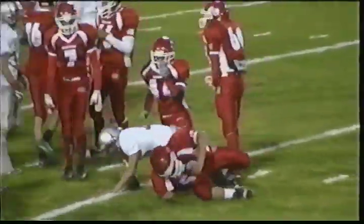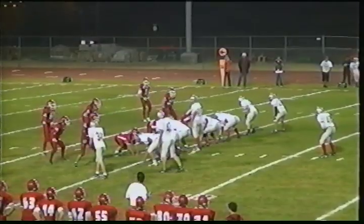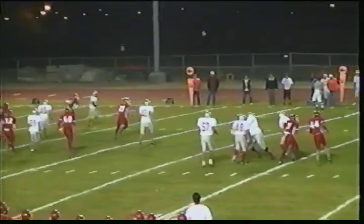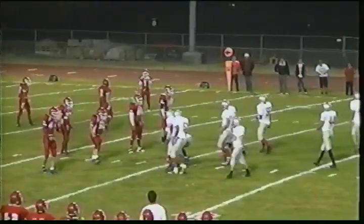Chris goes down the center, handed off to number 44. Munsey under center. Rolls back, rolls to his right. Has a man in the flat. Overthrows his intended receiver, number 22.